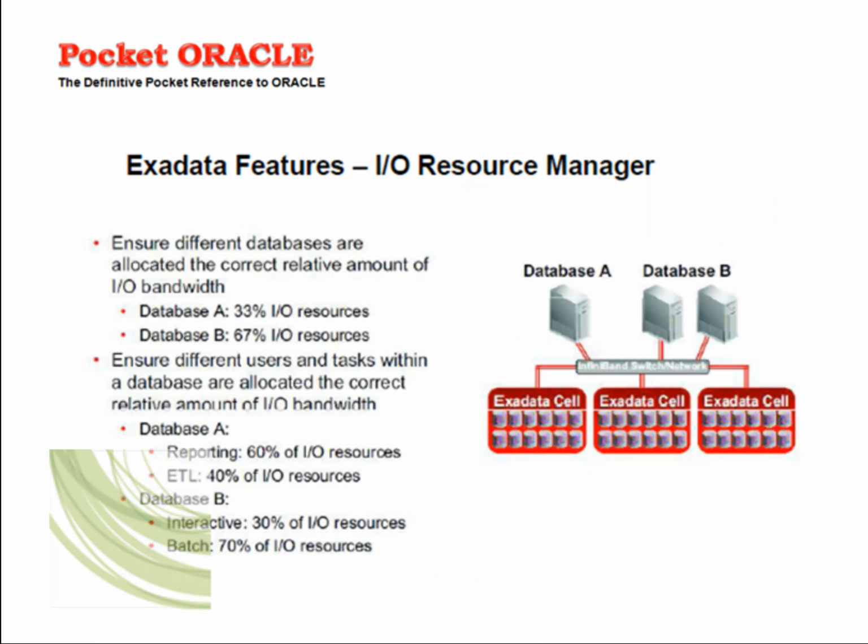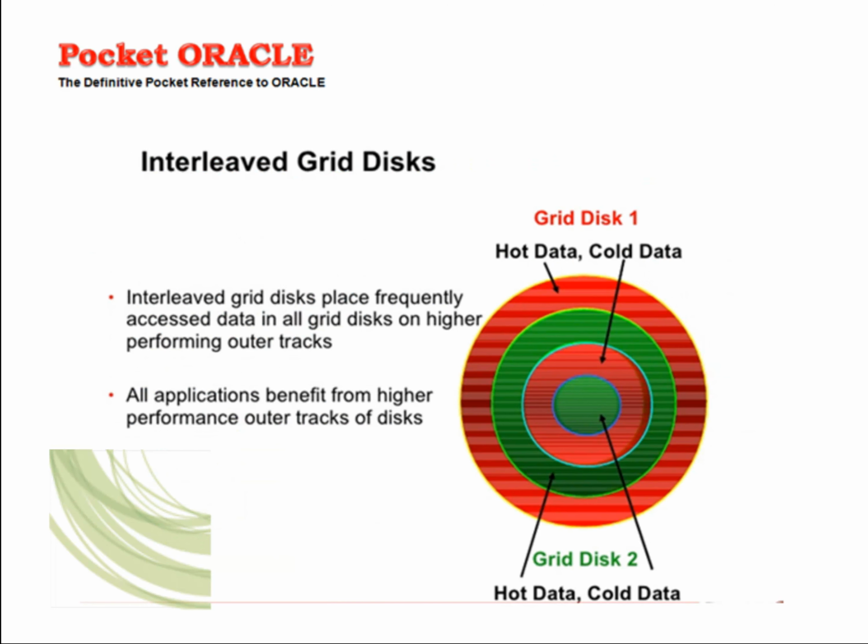Let's see about the resource manager in Exadata. It ensures different databases are allocated the correct relative amount of fiber bandwidth. It ensures different users and tasks within the database are allocated the correct relative amount of IO bandwidth. Interleaved disk stores the frequently used data and the less frequently used data separately. So the hot data will be placed on the outer disks and the cold data on the inner disks. All applications benefit from this higher performance outer track of disks.